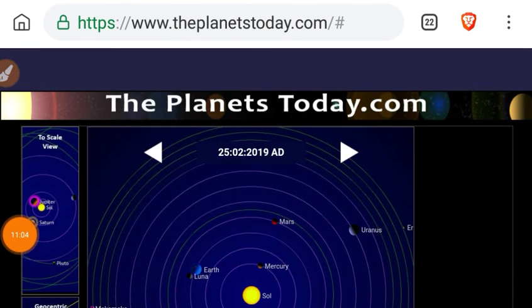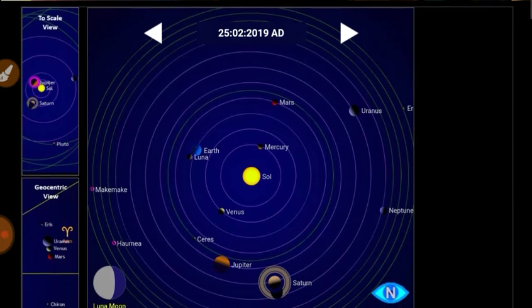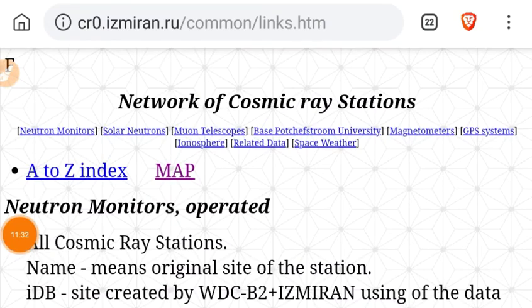At theplanetstoday.com, you too can animate the solar system. Here's the current situation. Let's advance it 1 week. And there's where the planets will be 7 days from now. We'll leave links to this site also.